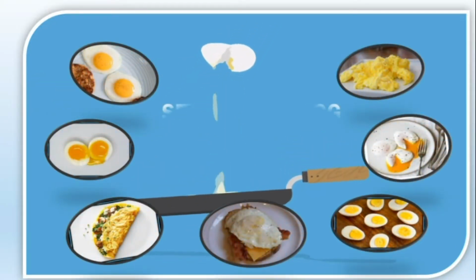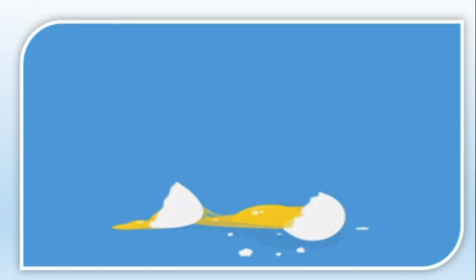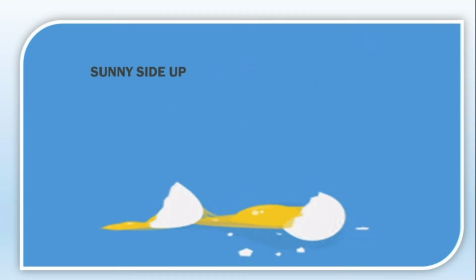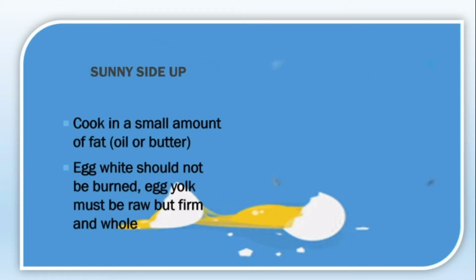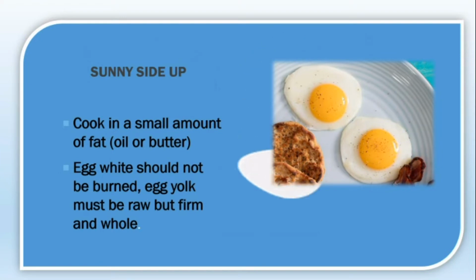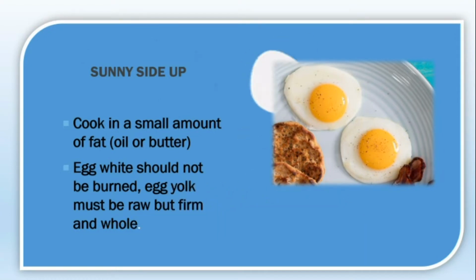What are the 7 basic egg cookery? The first one is the fried eggs, and an example of this is the sunny side up. In cooking a sunny side up, you need a small amount of fat, an oil, or butter. Egg white should not be burned. Egg yolk must be raw but firm and whole.